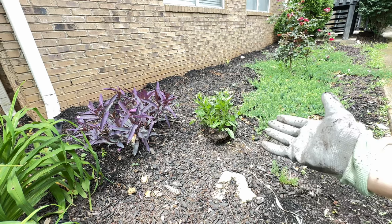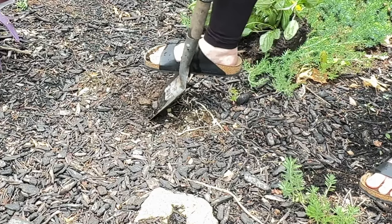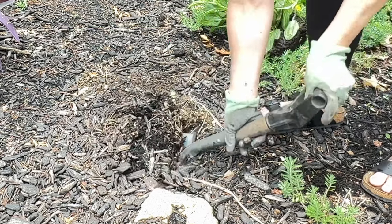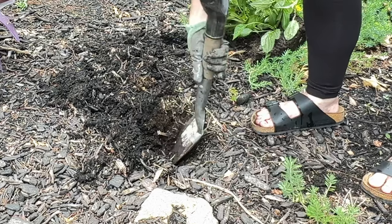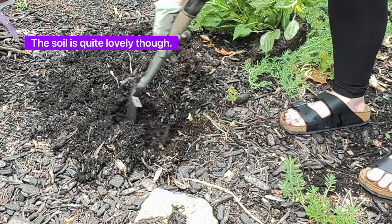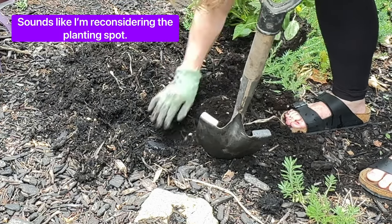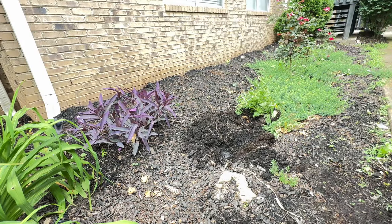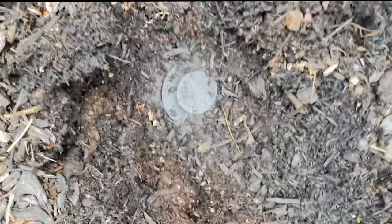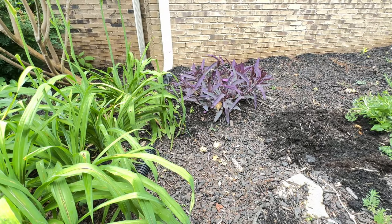So that's exactly where I'm going to plant it. Looks like I'm not going to plant it quite right there because we got some kind of thing going on. So I'm not touching that mess. So let's go back a couple feet.